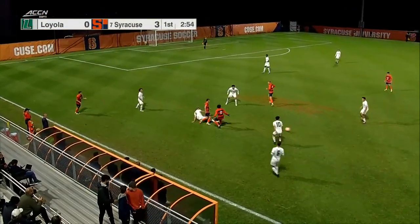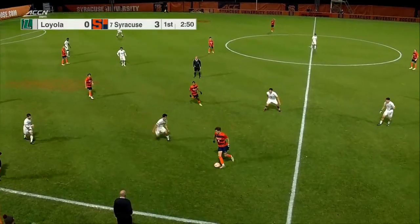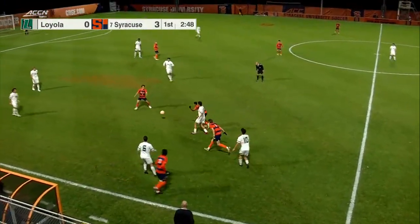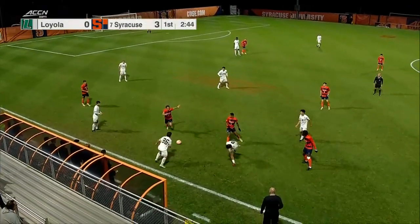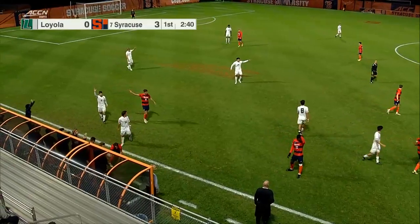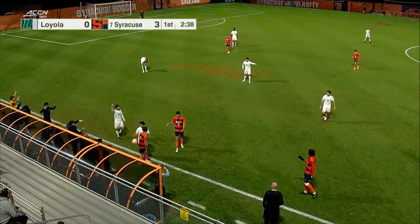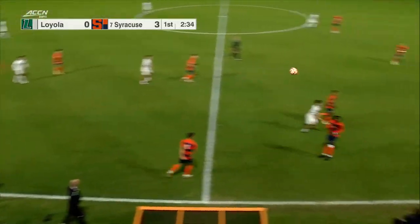Here's Kalov now battling with Kyle Dengler. Syracuse is a bit trapped on the sideline. They nearly break free. Kalov is stopped by Nichols. Then the ball is kicked forward. It's a pinball, out of play. A great instance for Loyola there, applying that pressure almost evenly as Syracuse would to them.